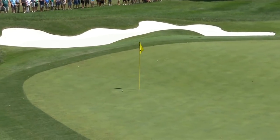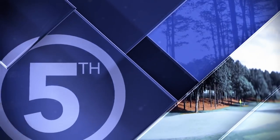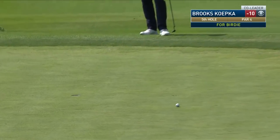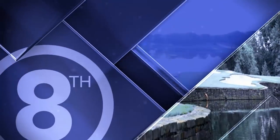Got it going on the front 9 here. The first hole, a great approach to within a couple feet. An easy birdie. He would birdie number 2 as well. Here we are with a birdie putt at number 5. And as this one goes in the hole, that puts Koepka in the lead on Saturday's 3rd round.